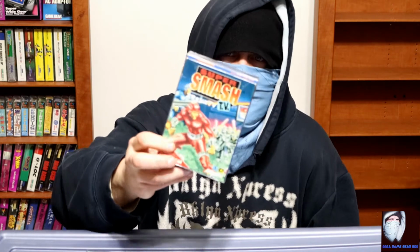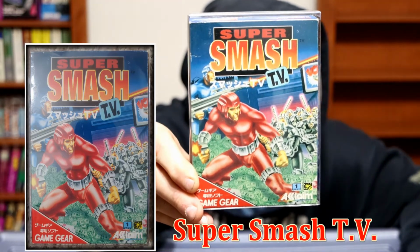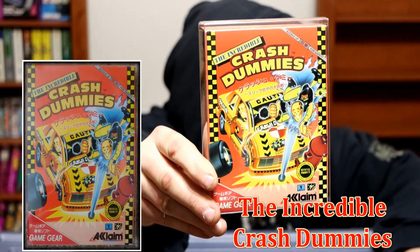I believe I already showed this. Yes, I already showed you one copy. So this is the second and third of Super Smash TV. If I move it over here, it'll make space for me to put the picture at the corner. Next we have the Incredible Crash Dummies. Not Crash Test, but Incredible Crash Dummies. The Japanese release. Kind of a silly, fun game.